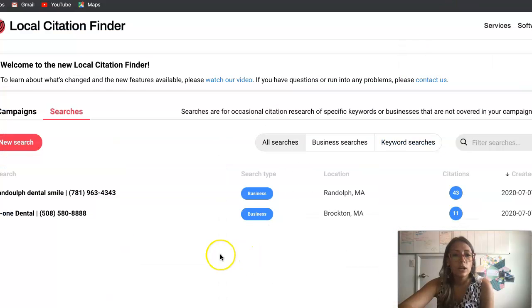The last thing I'll go over is what we talked about, which is citations. A1 Dental only has 11 citations. What those are is you take your name, address, and phone number and enter them into a lot of different websites. When you enter them into websites, you're creating a citation, or essentially an internet version of the white pages.